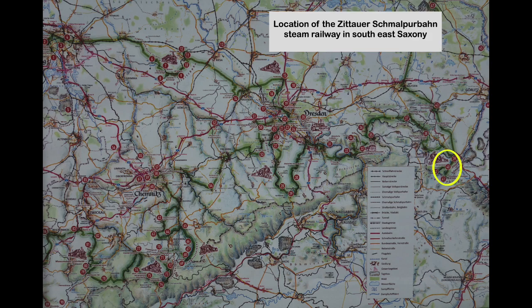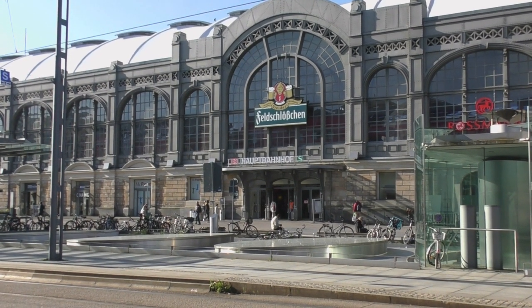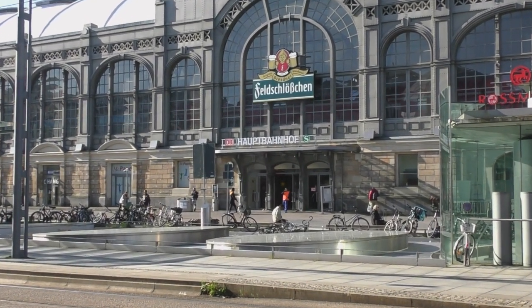The Zittauer Railway is the most easterly of all the lines, as shown by the yellow ellipse, close to the Czech and Polish borders. My journey to the Zittauer Railway started at Dresden Hauptbahnhof.